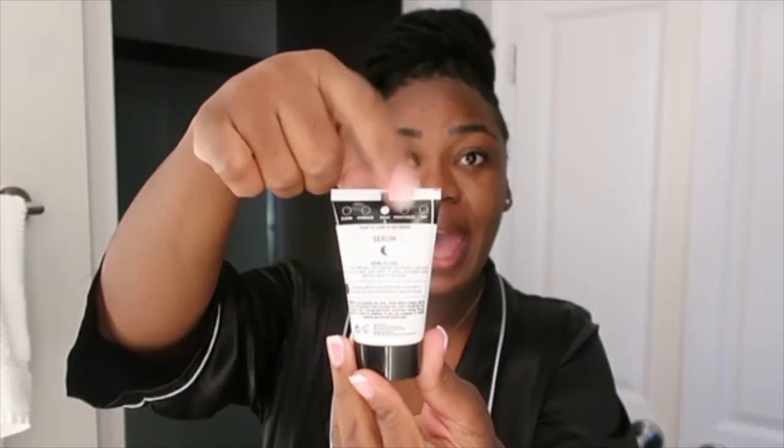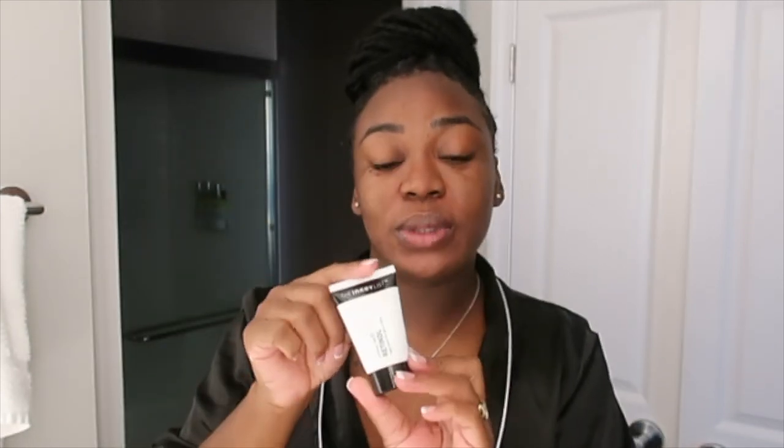So booyah. After washing my face and letting my face dry, I use a retinol. This retinol helps reduce the signs of aging, and this you use at night. So this I only use at night.